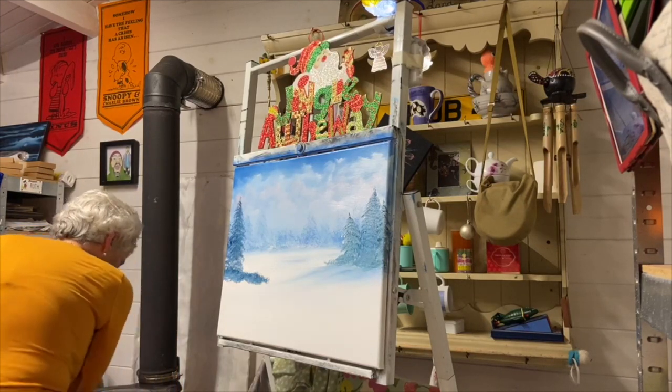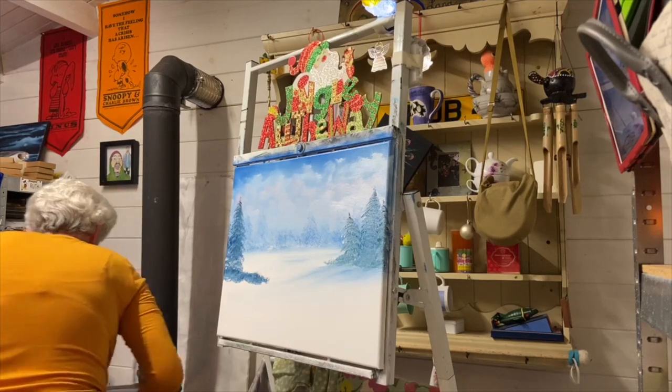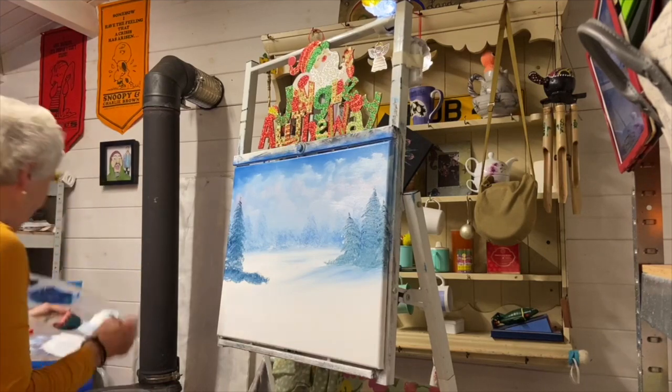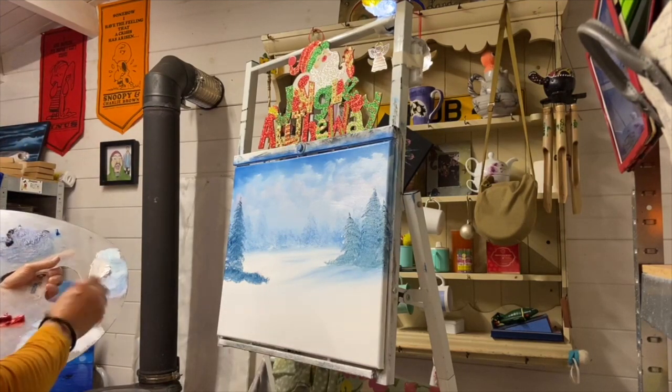Okay, so that's gone, so let me put that one in the fire so that I can wipe my brush on there. One watcher. Okay, it's probably you.